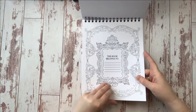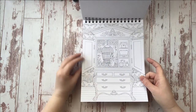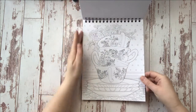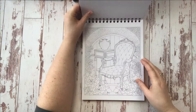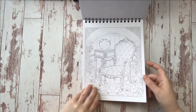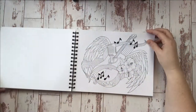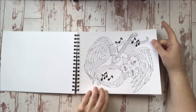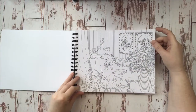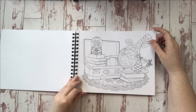I love it already. Look at all those flourishes. Kind of a vintage dresser there. Some teacups. I already love it. They had me at teacups. Kind of a mandala with lace. Beautiful plushy velvet chair to color there. Oh, guitar. With our music notes going the correct direction. That makes me happy. Dog and cat. Oh, that one's gonna be fun.